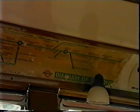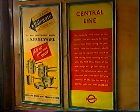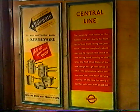from later years. Also looking around the vehicle, there are some lovely old advertisements, including some 1930s advertisements, going through a little closer to the modern day, and even an advertisement for the Central Line refurbishment program of 30 years ago. All in all, a fascinating vehicle.